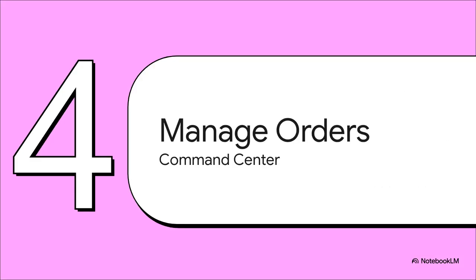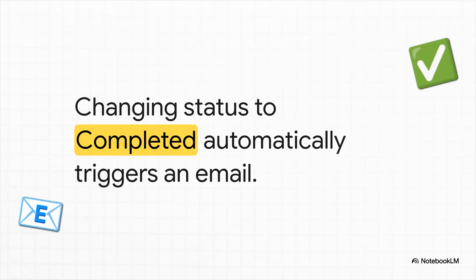All right, Section 4, managing orders like a pro. Your store's command center. Once payments are live and those first orders start rolling in, your orders dashboard is where you're gonna live. You review customer details, check what they bought, add notes, and here's the absolute magic of it all. Changing an order status from processing to completed automatically triggers a beautifully branded confirmation email straight to your customer. You instantly look like a massive professional enterprise, even if you're running the whole operation right from your kitchen table.